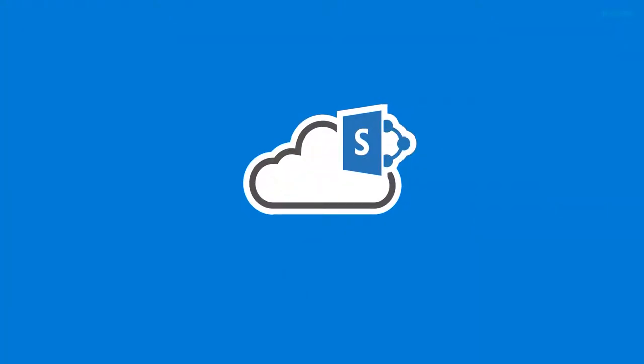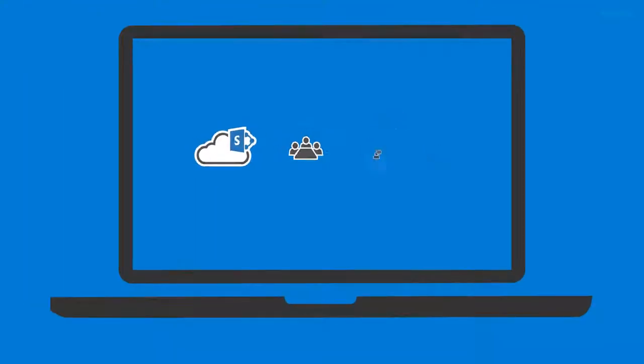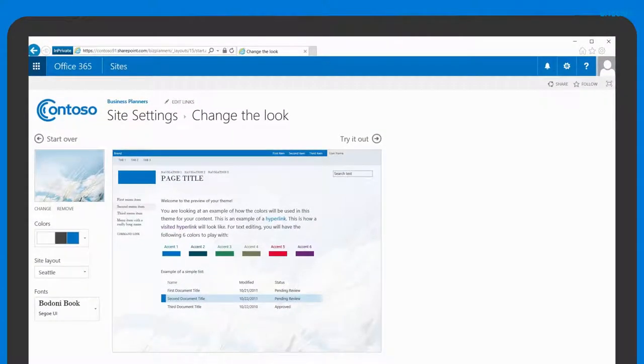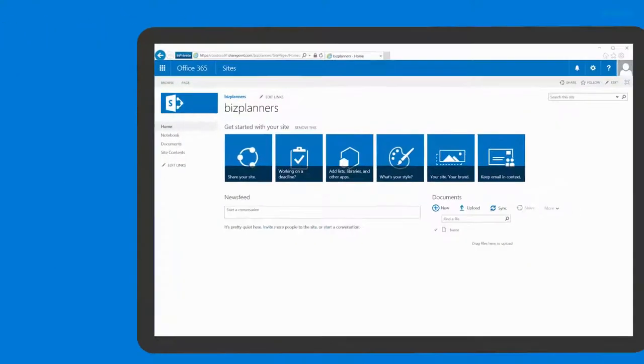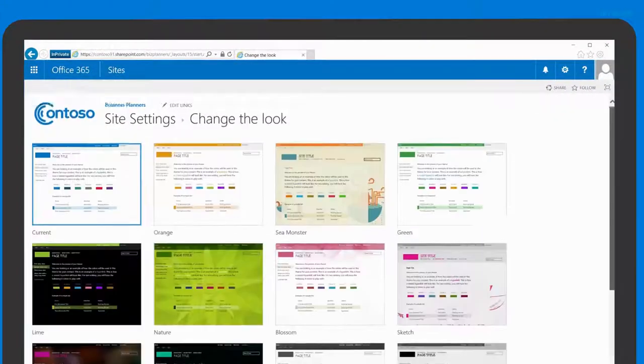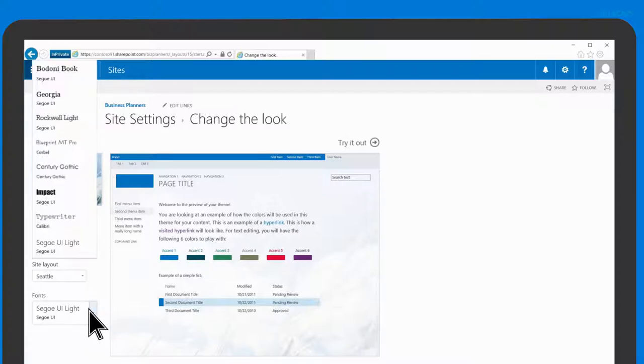Our SharePoint Online team site lets my team work together, communicate, and share documents, whether we're in the office or on the road. And I can customize the look, feel, and function to fit the way we work. We can use our team site as is or change the design to fit our organization. In just a few minutes, I can add logos and themes and pick specific colors to get the right look.